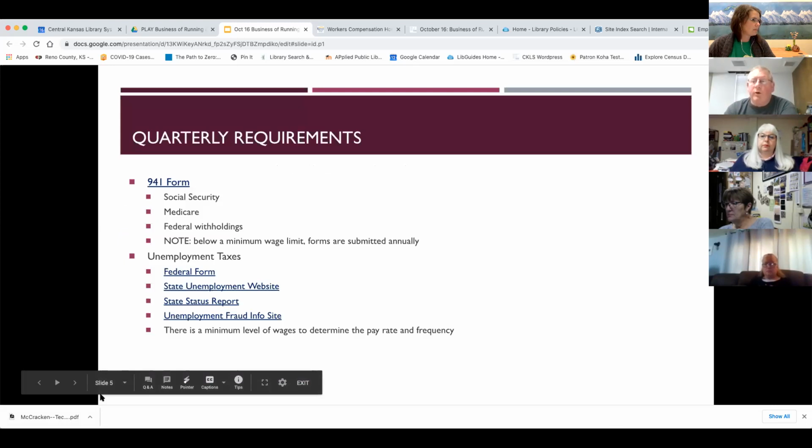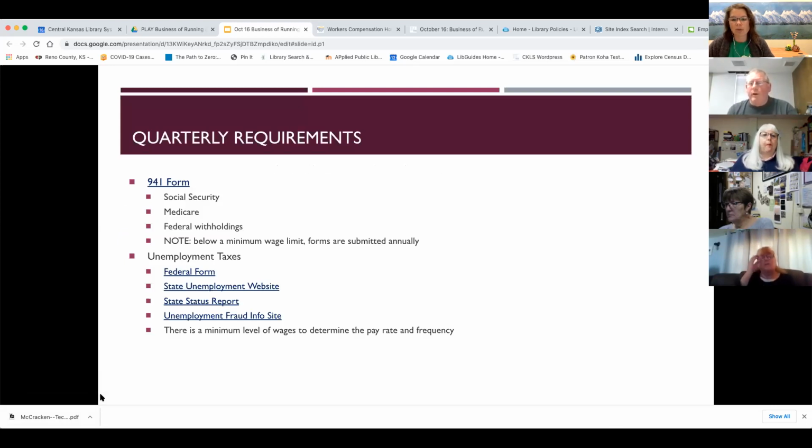There's an employee benefits fund that sits separate from your library levy. So that's how we do it for CK and for Great Bend Public Library as well.